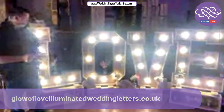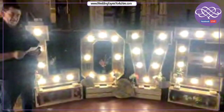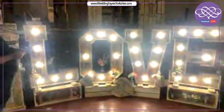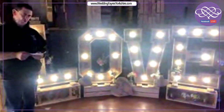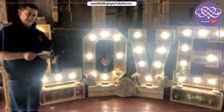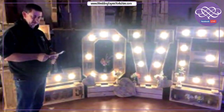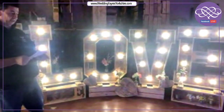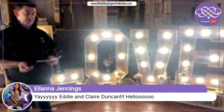Starting off today, we've got our 4-foot rustic love letters on the crates with all the accessories and flowers. We meet you approximately 4 weeks before your big day to have a final requirement meeting and have a chat about your colour scheme, timings, your preferred place for the letters at the venue, and go over a few final details.